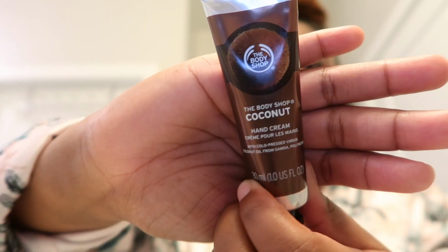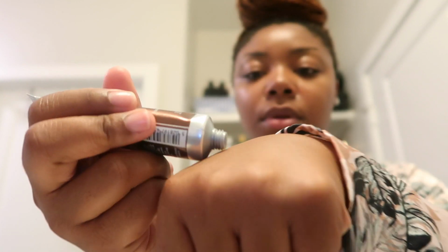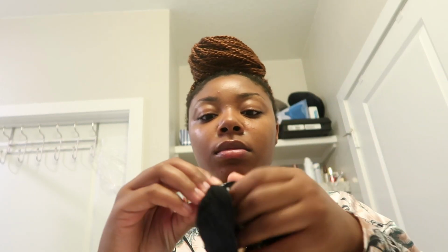I'm just gonna put a little bit more of my lip therapy on, because it'll stay on all night because I don't really lick my lips at night. So I have this hand cream from the Body Shop. It's coconut scented. And I just put a little bit on. And I'm going to put my bandana on. And that is pretty much it. I'm ready for bed. I have everything done.